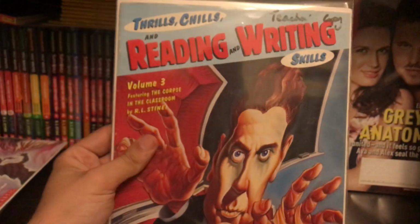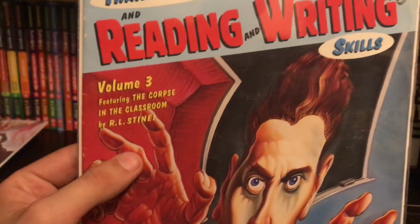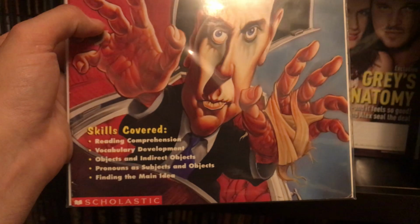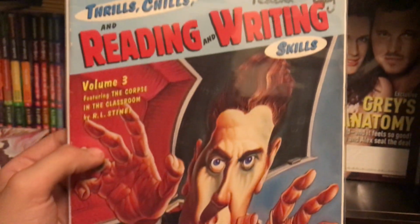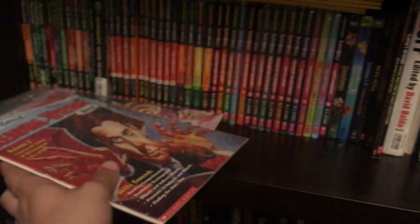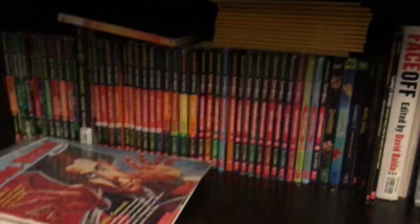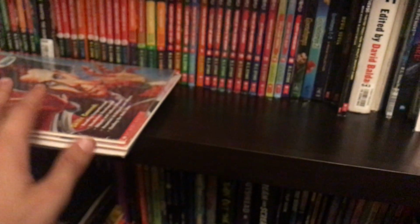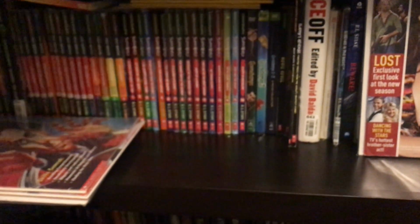I think here's a third one. This one has an even rarer one, The Corpse in the Classroom. This is a teacher's copy. You can kind of find these online, but I'm lucky with both of these. These haven't been written in, and yeah, ridiculously hard to find. I'm still looking for number 1, which has a story called Zoomers, but we'll get into that in a minute.